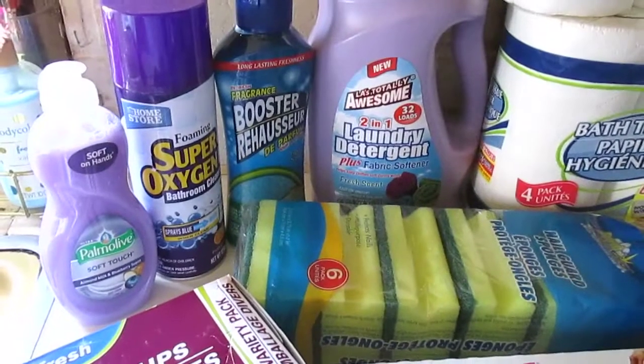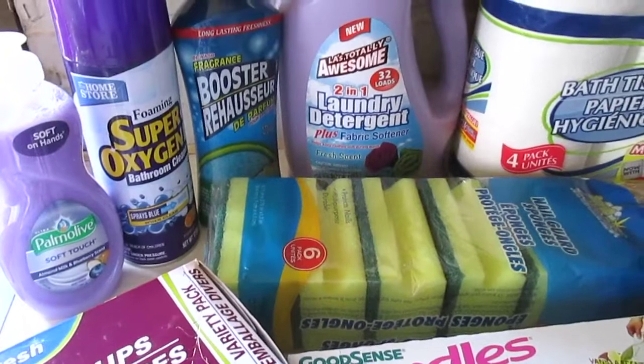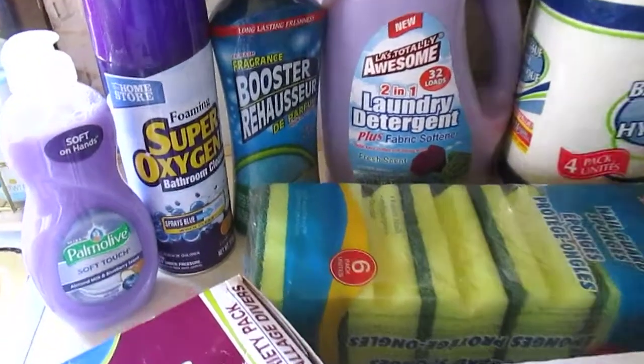Welcome back to another Dollar Tree haul. Today I have lots of cleaning items and different random products. It's repurchased stuff, a lot of it, but with spring cleaning coming, I got a few extra things.